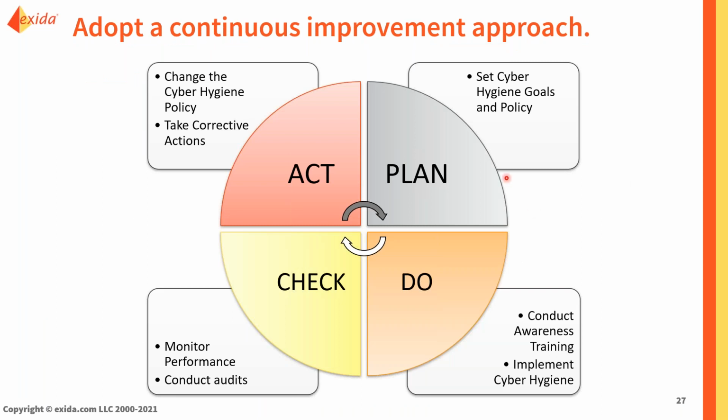Our 4 steps in continuous improvement are to plan, do, check, and act. Our plan comes down to our policy and procedure rollout, to specifically defining what our cyber hygiene goals are, and what the activities are that each employee needs to follow. From the do, we've got the actual rollout: going through and conducting that cybersecurity awareness training, implementing the program to make sure that the hygiene recommendations are being followed.